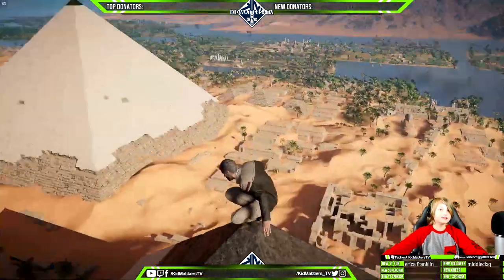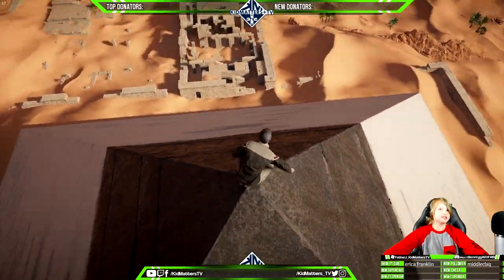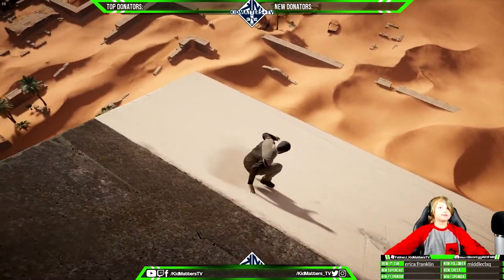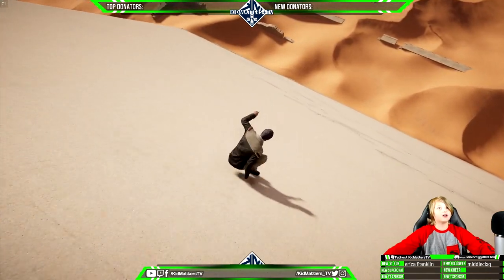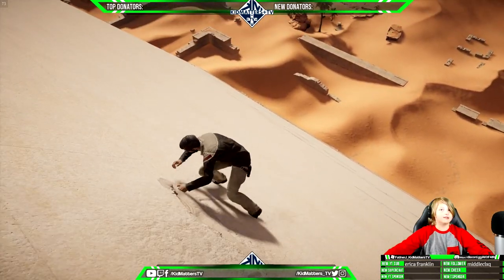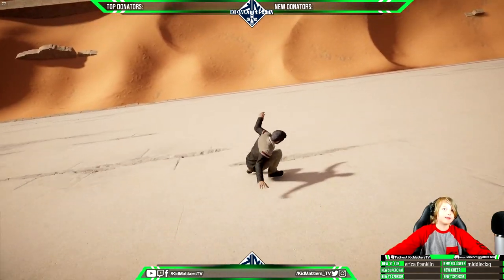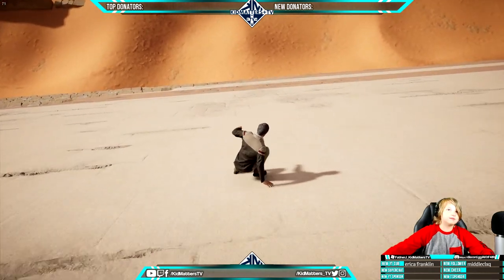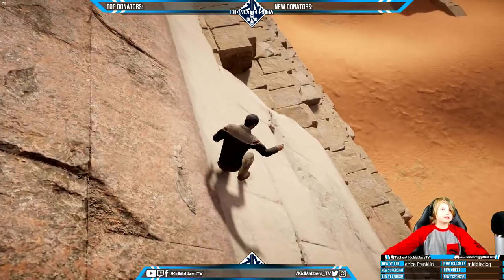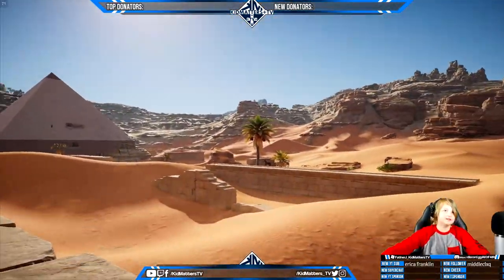What? Hold on. Nope, this is a short one. Found a way. No, I don't want to go to that gap. No. Oh man, so close. It's always so hard to get down the temples, the pyramids, because there's always lots of gaps. And yeah, as you can see, that wasn't very well.